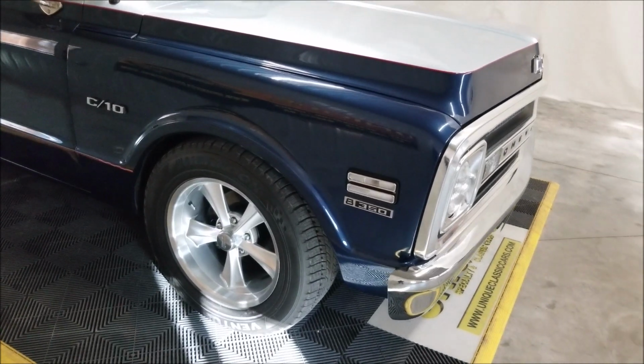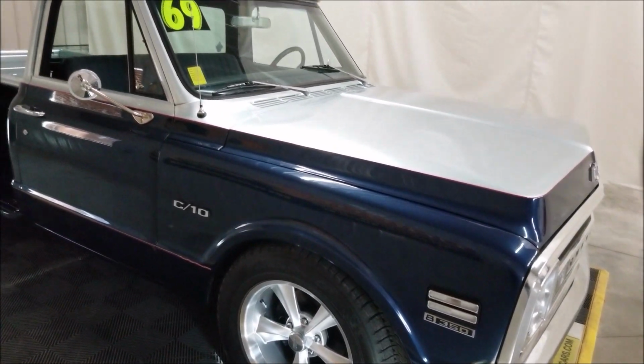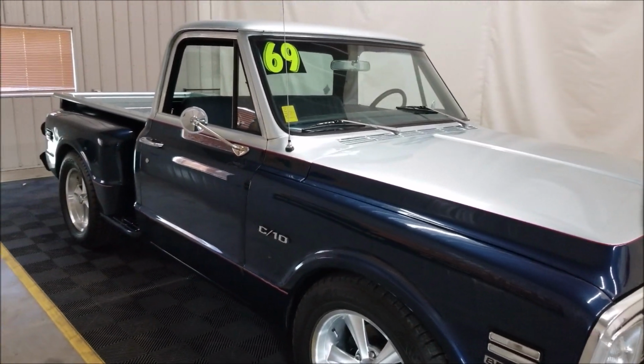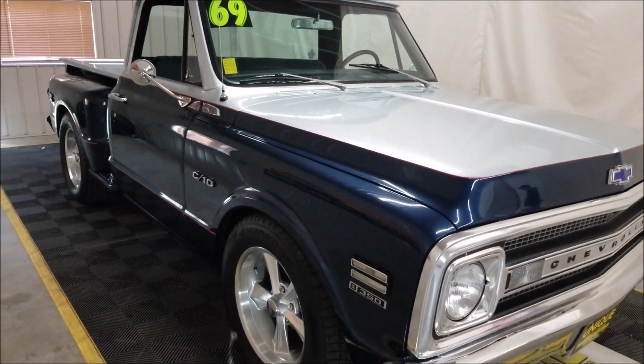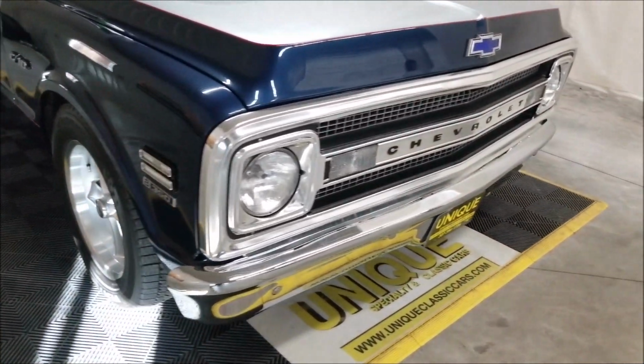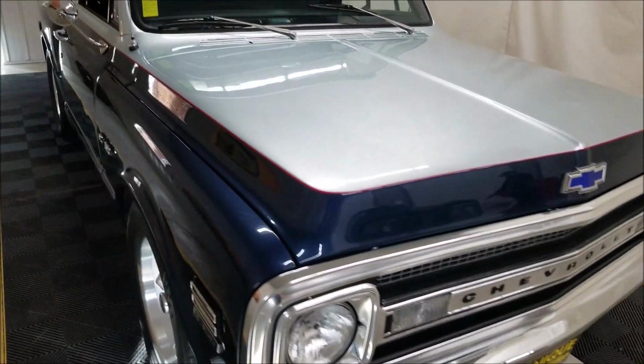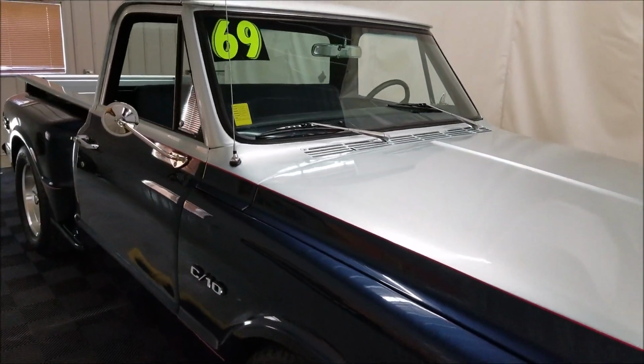You can see us riding on Rocket Racing wheels. Great 5-spoke look on this truck, all the way up and down it. This truck is straight, not full of chips, nicks, dings, scratches. You can see the bright work on the front. Very, very nice shape.